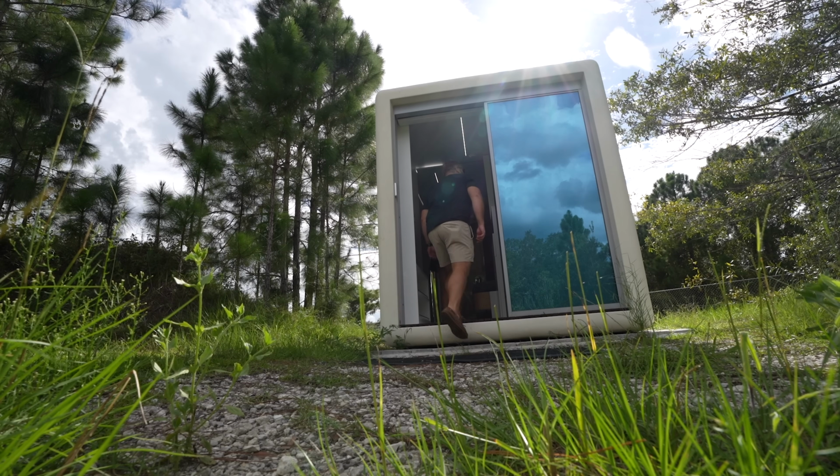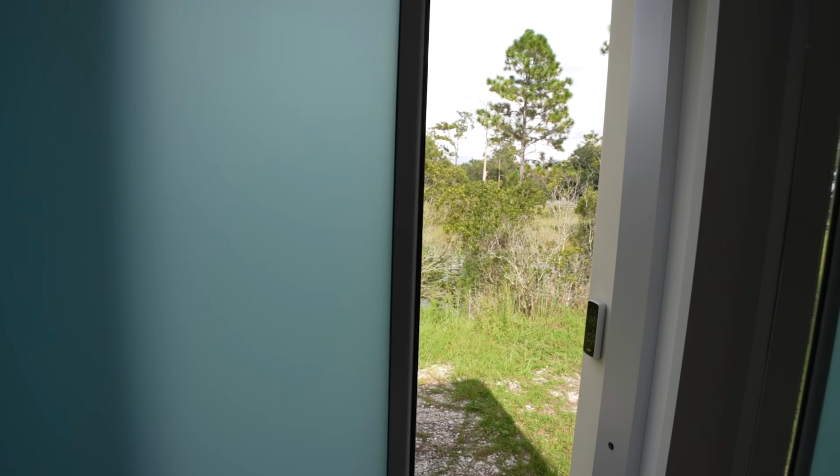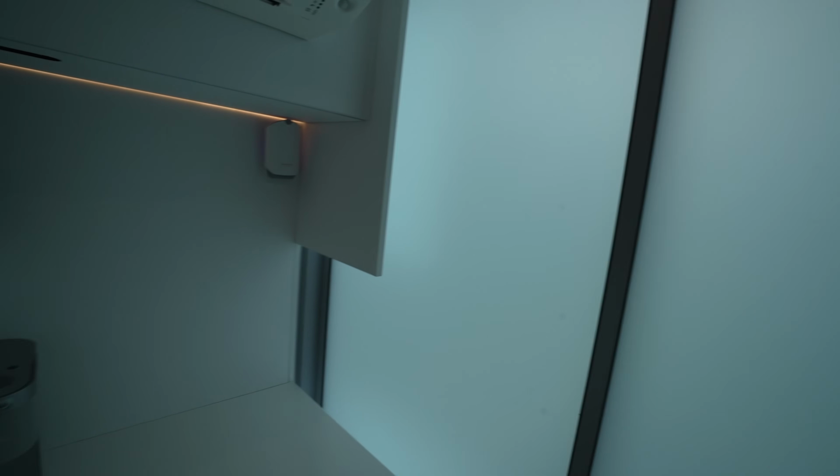Micro house. What do we got going on in here? This is gonna get small real fast, and we're already used to small things. Let's close the door. Oh, it closes automatically. Okay. I feel like I'm in a space capsule right now. Like, Elon Musk, are you here?